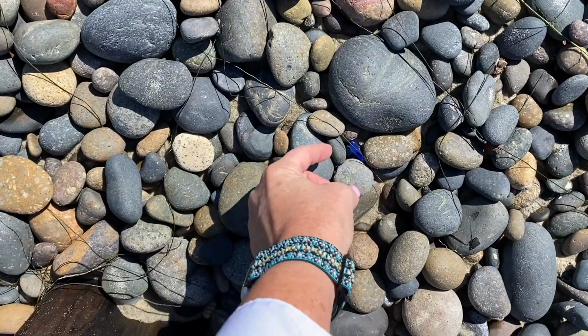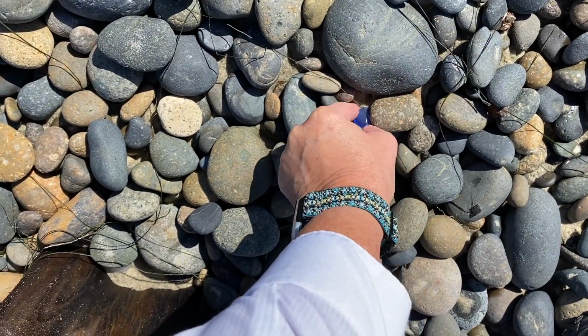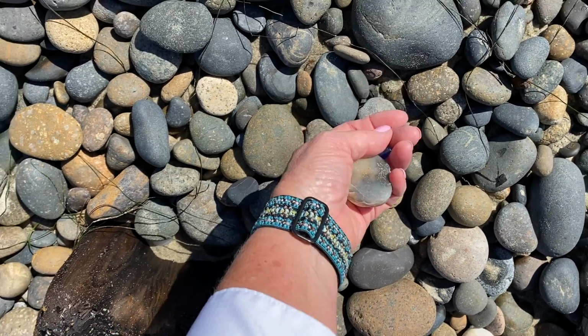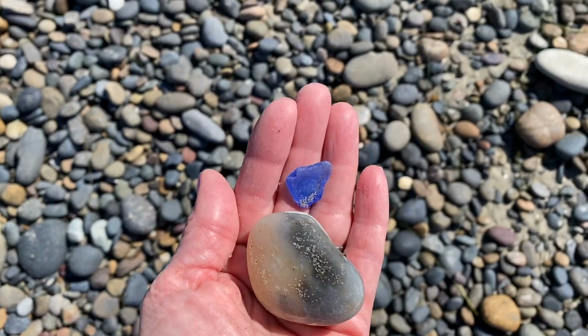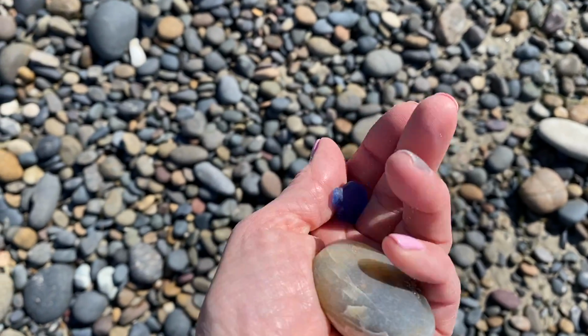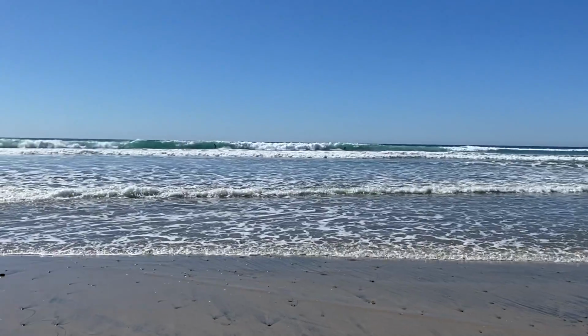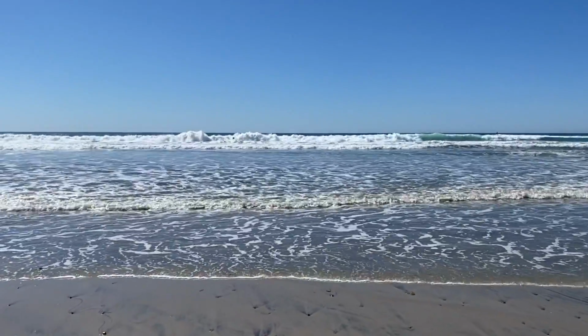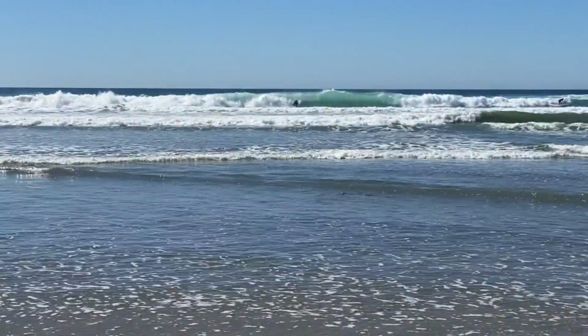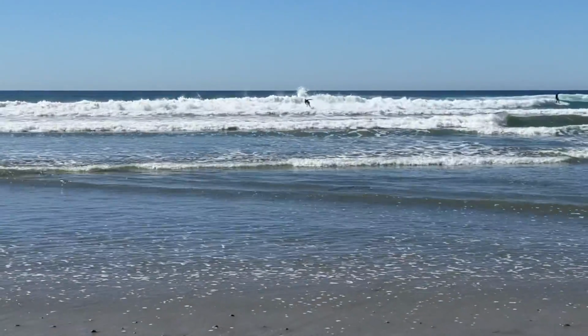Of course, no sea glass hunt is complete until you find a piece of cobalt. Yay! I found one piece of cobalt on this particular day, but I'll take it. It's fun. Another really nice piece of quartz. Sorry, my hands shake. You all know that about me. It was really fun watching the surfers out here. The waves were huge, and they were quite something.